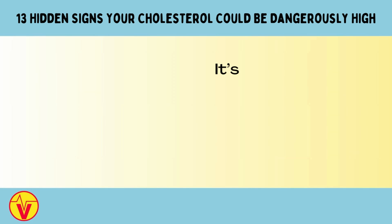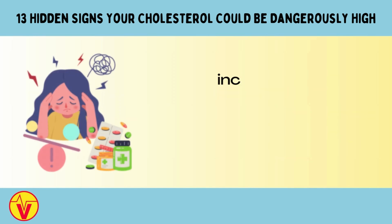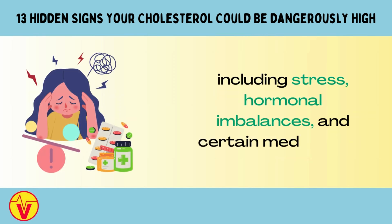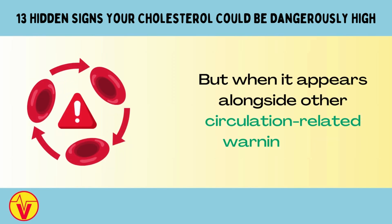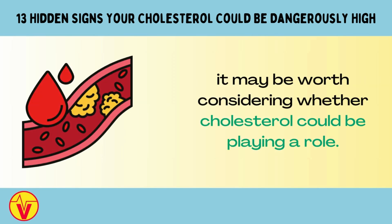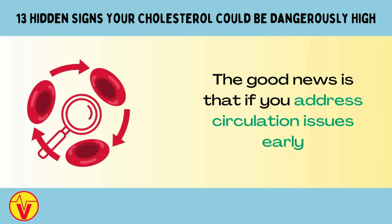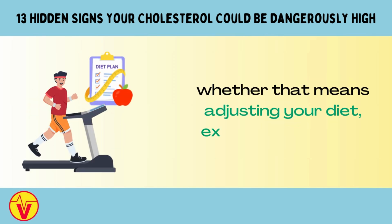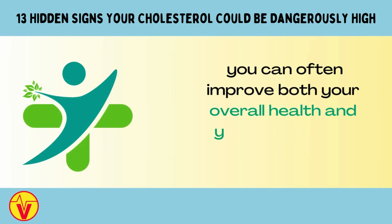with ED. It's important to understand that erectile dysfunction can have many causes, including stress, hormonal imbalances, and certain medications. But when it appears alongside other circulation-related warning signs, it may be worth considering whether cholesterol could be playing a role. The good news is that if you address circulation issues early, whether that means adjusting your diet, exercising regularly, or consulting with a healthcare professional, you can often improve both your overall health and your sexual well-being.